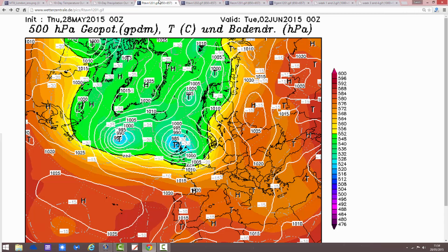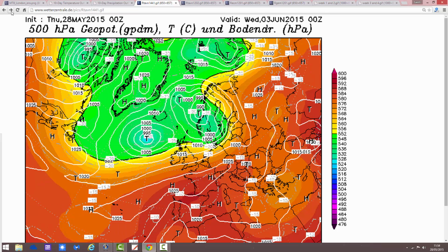This is the chart for Tuesday, the 2nd of June, and that low pressure really is dominating. It's an unusually deep area of low pressure as well for the time of year at 985 millibars. So it'll be a wet and windy start to next week, and very cool temperatures as well. You'll be wondering where on earth all these ideas about summer warm-ups are coming from.